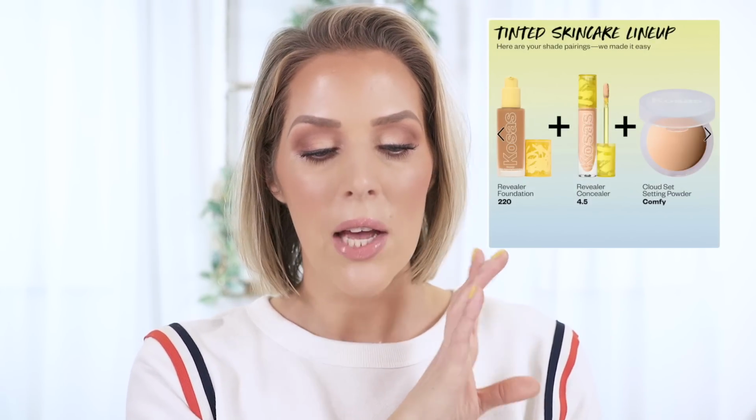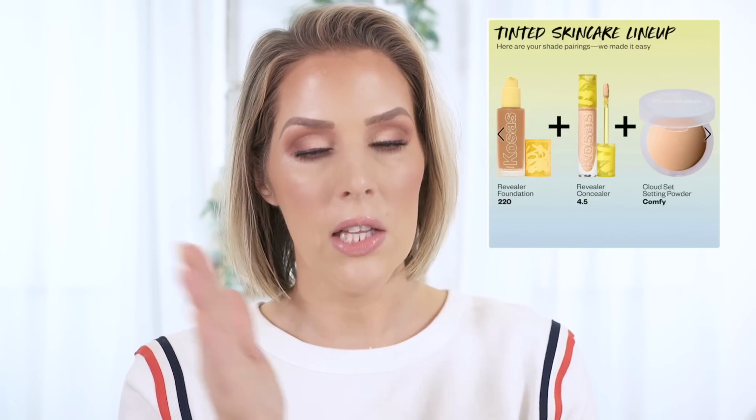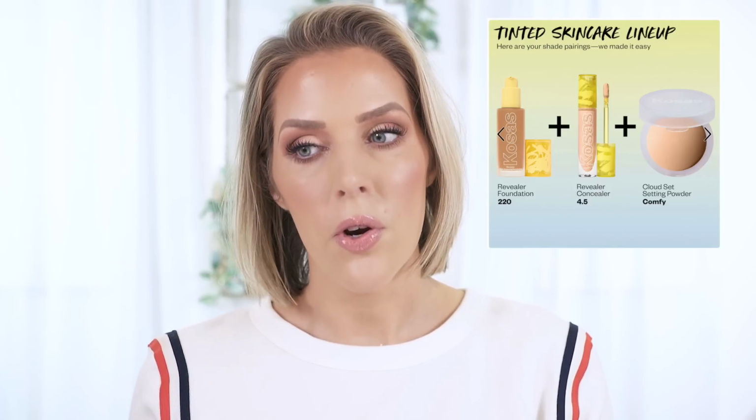And I will say I was looking on the Sephora website, and it's very helpful that if you slide over on the website, I'm going to put up on the screen what it looks like. It tells you the foundation color, and then it tells you what color you would be in the concealer, and then what color you would be in the powder. So I kind of went backwards on that this morning, and I realized that according to that, I would be 220 because I wear 4.5 in the concealer and Comfy in the powder. So I think as summer rolls around, I'll be able to go up to 220, but it's a good feature. If you're not aware of that and you already have some Kosas products, I would definitely look into that to help you find the shade.